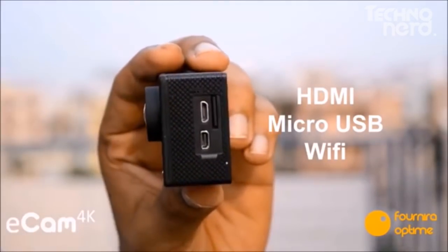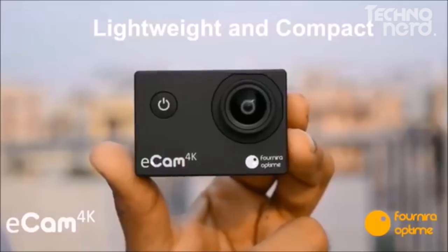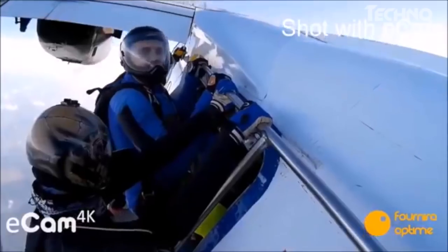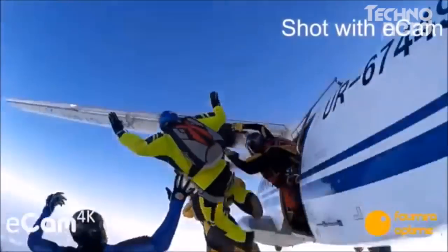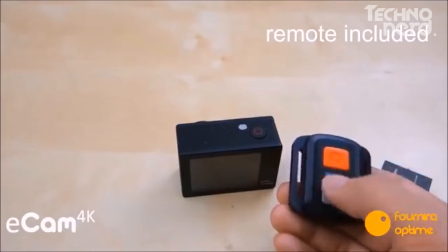And did we tell you that Ecamm is waterproof up to a depth of 30 meters? Ecamm is extremely lightweight and compact, and comes bundled with all accessories that you may require during your adventures. And last but not least, Ecamm also comes with a remote for hands-free operation.